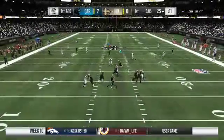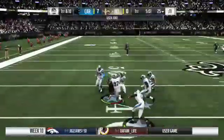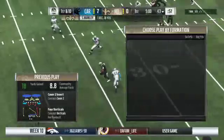On first down, Bortles. He dumps it off to Barkley. Avoids him at the 40. And they get him down, but not before he takes it across the 40-yard line. Nice little nifty play for him there.